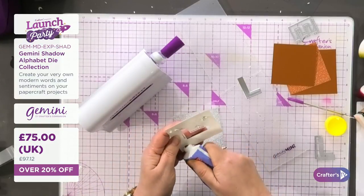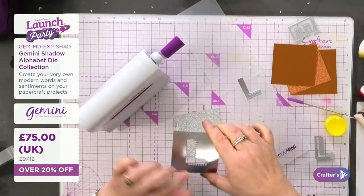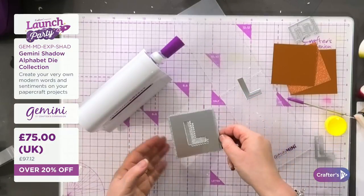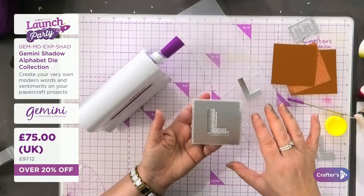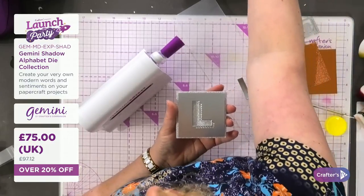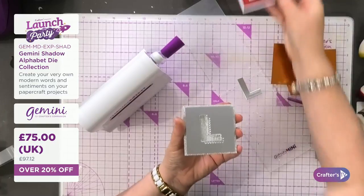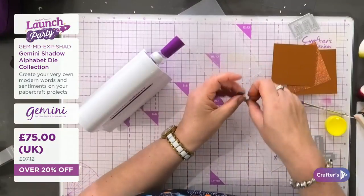And I think the thing is, Joan, it just certainly isn't reducing, is a trend, is personalization. Personalization is huge on Instagram for everything, and also customization. And these alphabet dies are going to let you do that. Look how easy it is to make a little panel. And then, of course, if you apply that to a project, here's the card I made earlier, where you can see how you can do that with the lovely glitter shining through from underneath. Really beautiful.